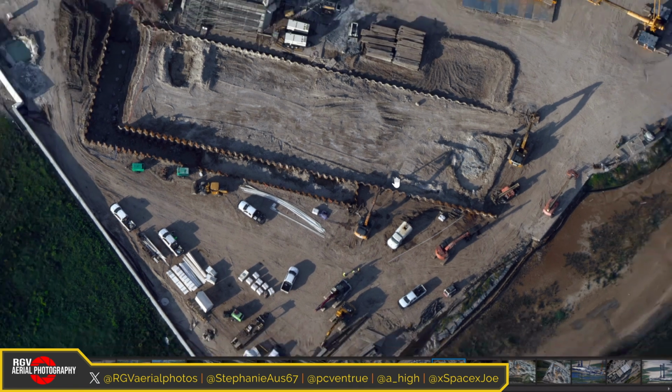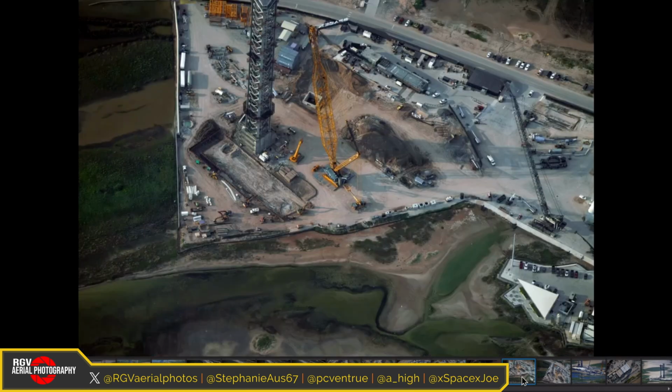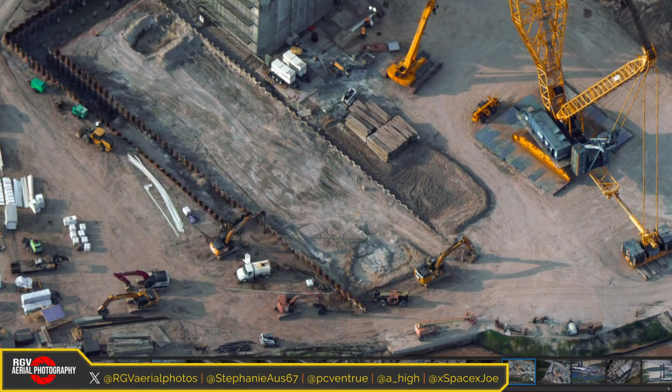They used those well points over by the bunker too, didn't they? Yep. So I'll go. No, that's a first major indication that it's going to probably be around 40 to 50 feet deep.